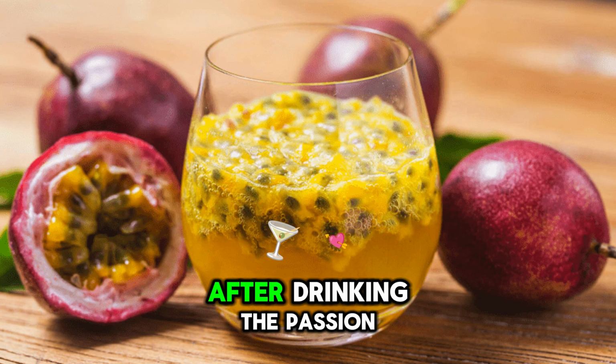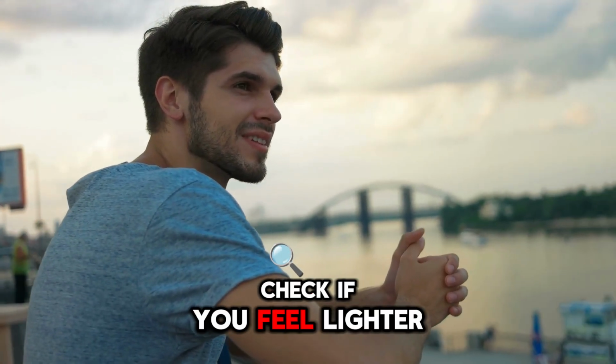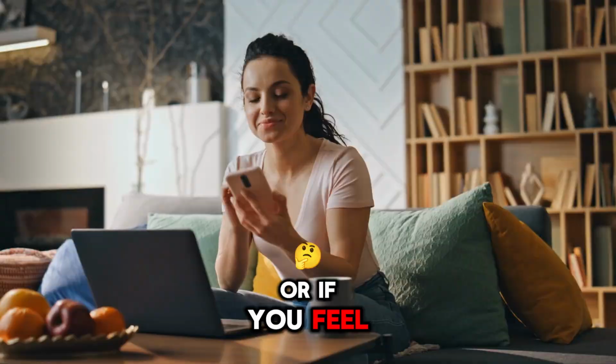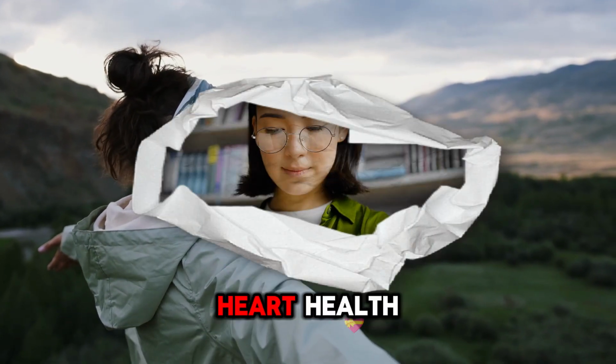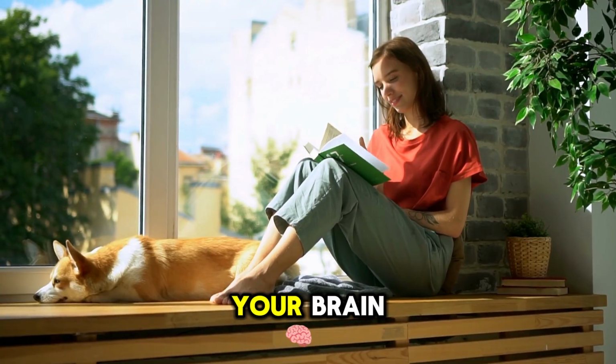Checkpoint. After drinking the passion fruit detox drink for 1 week, check if you feel lighter, if your blood pressure is more stable, or if you feel less tired when working. That's a sign that your heart is being well cared for. In addition to protecting heart health, passion fruit offers another excellent benefit for your brain.